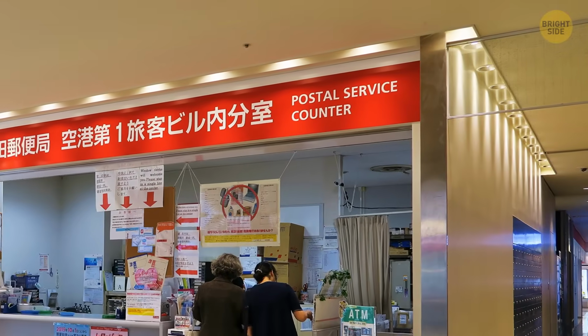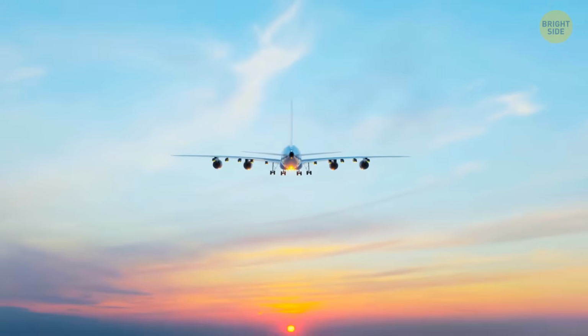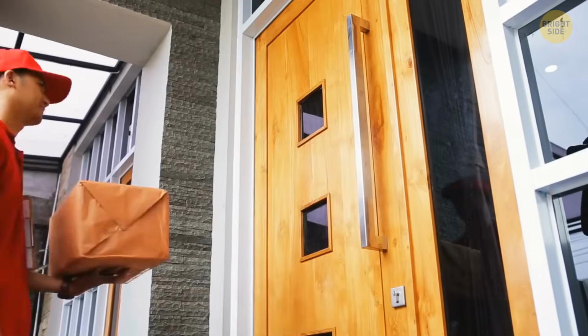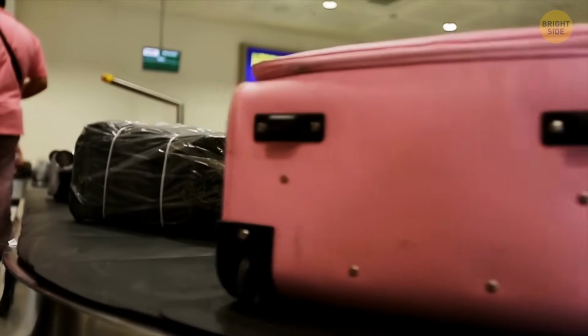At some airports, there are on-site postal services, and you might have an opportunity to mail your belongings to any address you provide. But the mailing fees are pretty high. Plus, certain items are prohibited, and the postal service won't deliver them. Airports can be selling your lost luggage right now.